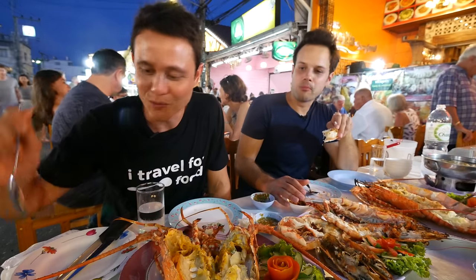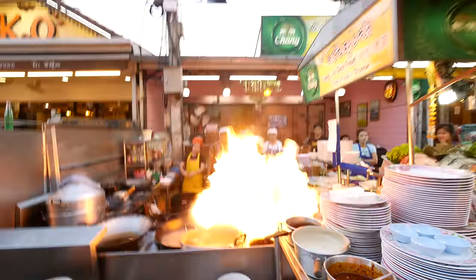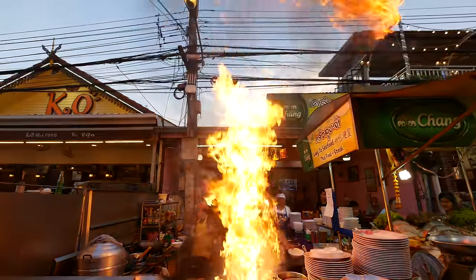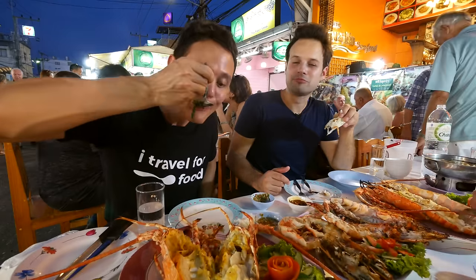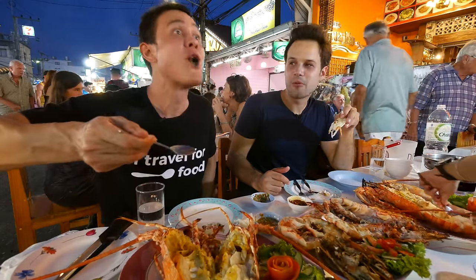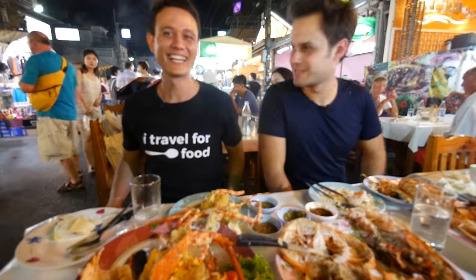And I just wanted to take one bite of the Pad Pak Boong Fai Daeng, which is the water morning glory, which he fried actually in a flame of fire. He literally cooked it in seconds. That literally tastes like it's on fire still, even though it's cooled down. Very, very good. What an experience.